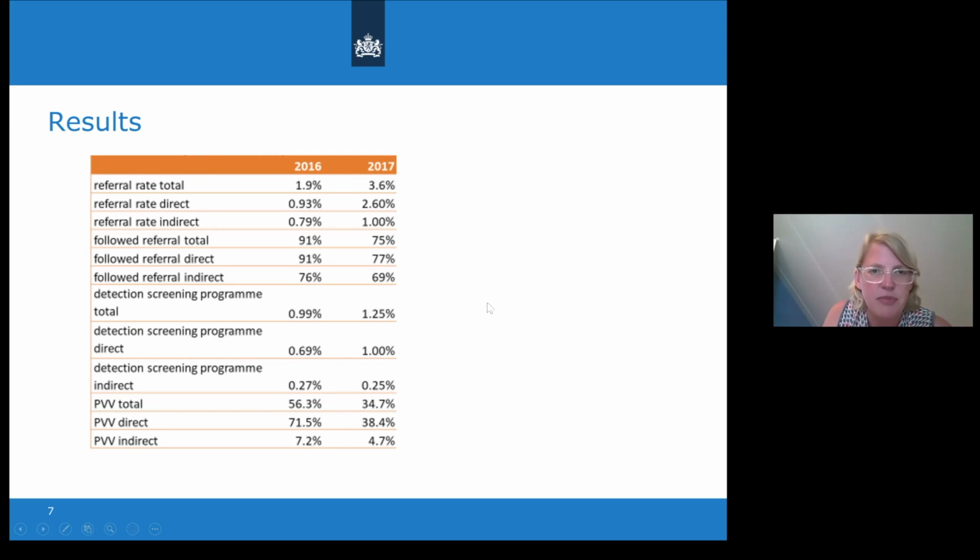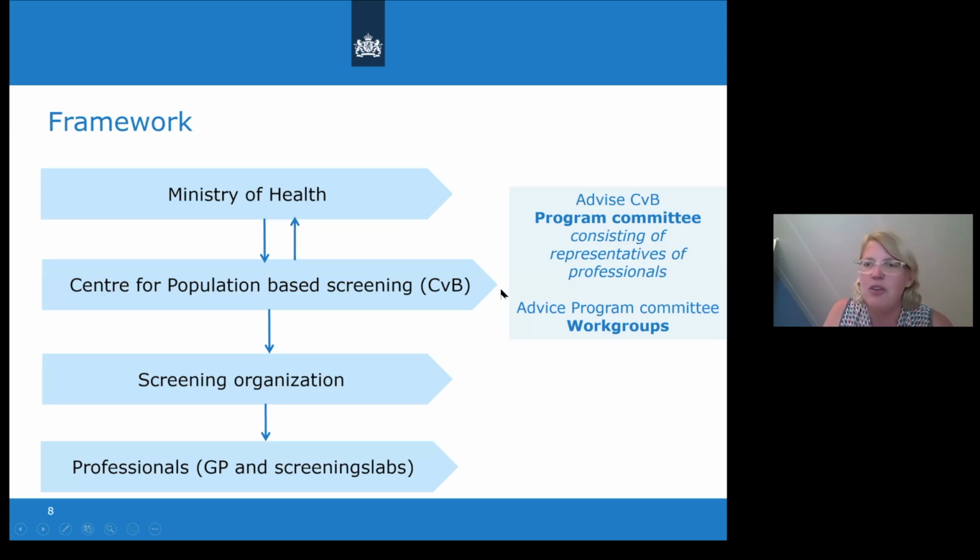So those are some things that we are paying attention to when we want to make further improvements in our program. But like I said, this session is not about the results, it's about implementation. So I want to tell you a little bit about the implementation of this HPV screening program in the Netherlands.